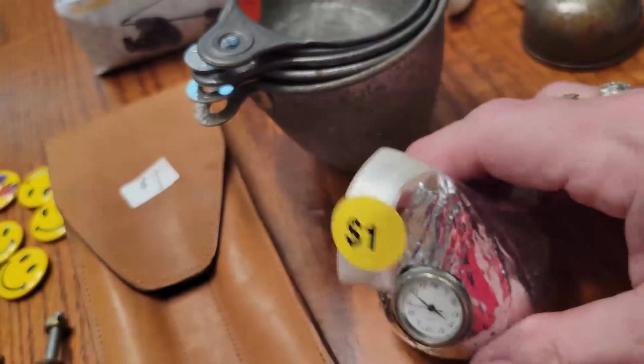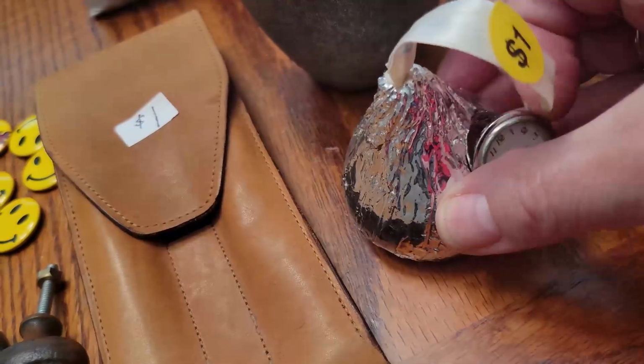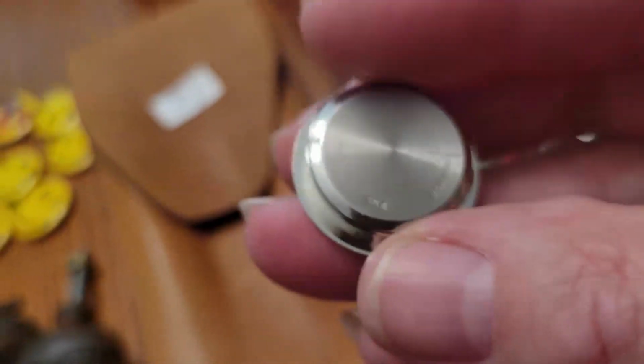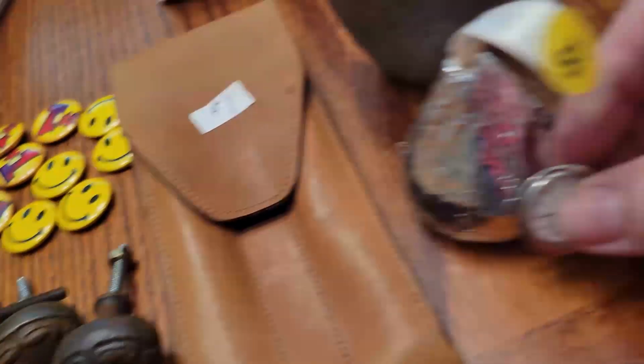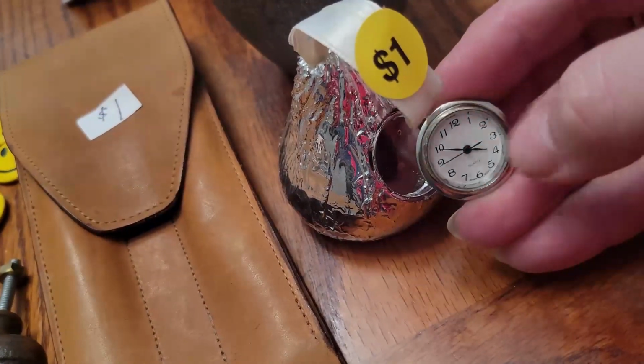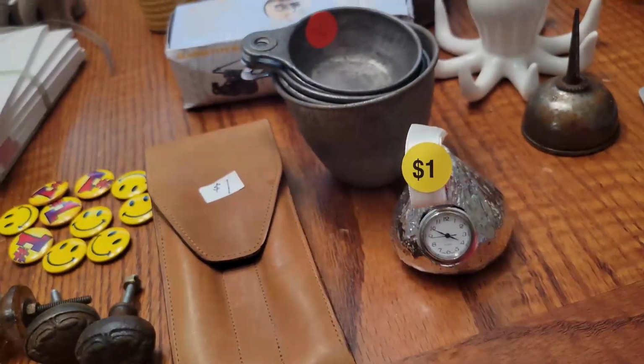Let me set it down here. Yeah, it's just a ribbon. But this was a dollar. It is a little Hershey's Kiss. It was actually made by them, with a little clock. So I'll have to replace the battery because that just pops out. Maybe I'll make Mr. Pudgy Picker do that. But that's too cute. I thought that would be adorable, even if somebody just put it on their shelf. But that was only a dollar.